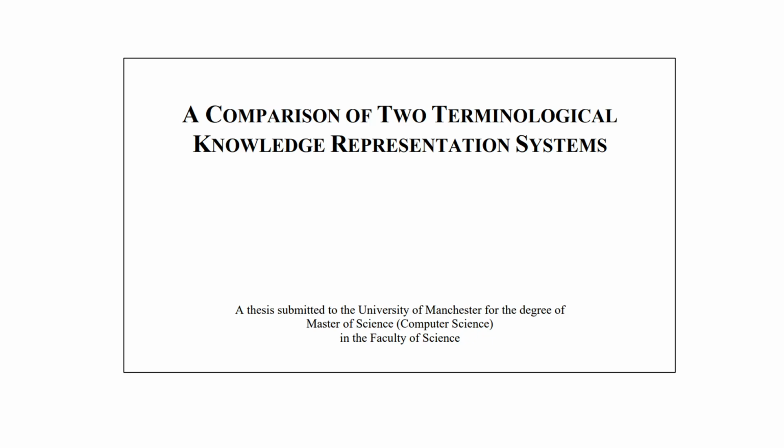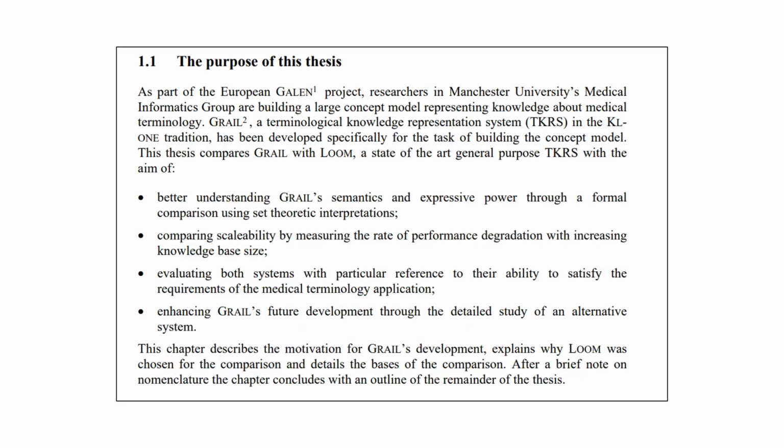It was done at the University of Manchester. This is beyond the scope of this set of notes, but let's briefly look at it, given that it's very relevant and current. The purpose of this thesis: as part of the European Galen project, researchers in Manchester University's Medical Informatics Group are building a large concept model representing knowledge about medical terminology. Grail, a terminological knowledge representation system in the KL1 tradition, has been developed specifically for the task of building the concept model. And this thesis compares Grail with Loom, a state-of-the-art general-purpose TKRS, a terminological knowledge representation system.